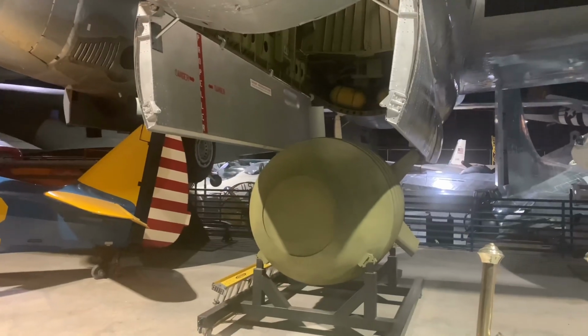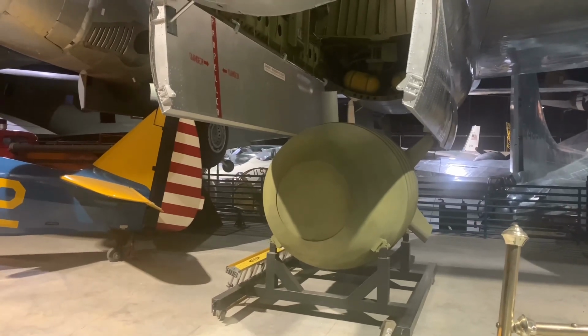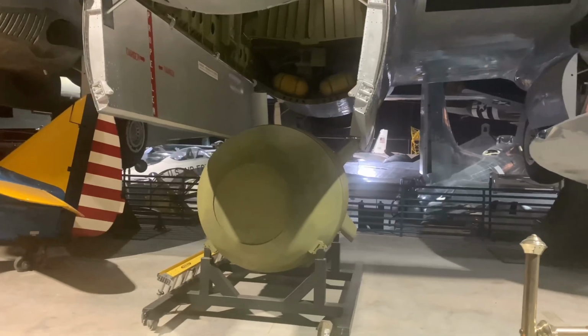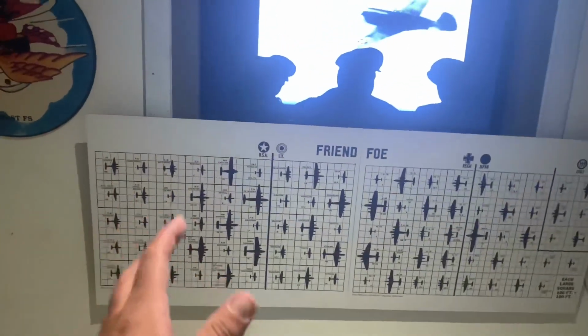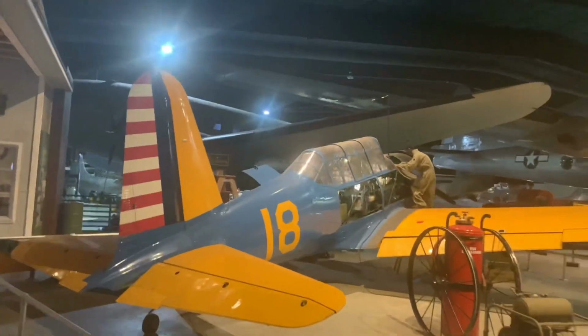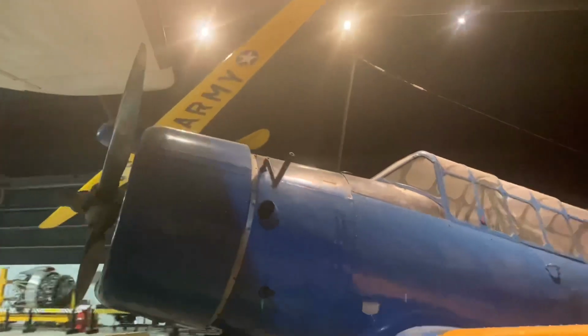This bomb has 8 times the destructive power as the atomic bomb that was dropped on Hiroshima. Wow. This chart tells you how you know what plane is what. Are they friend or are they enemy? This is the planes that were flown by the now infamous Tuskegee Airmen.